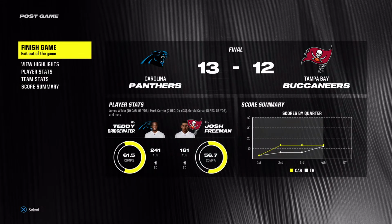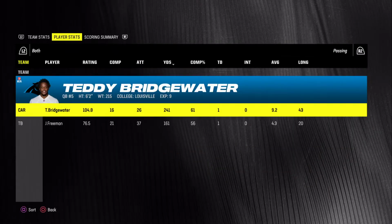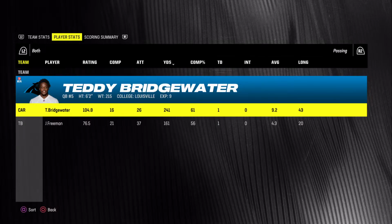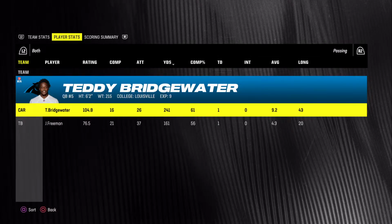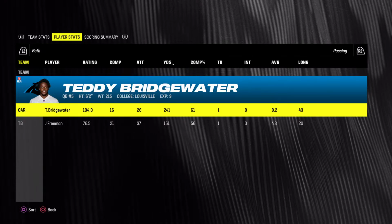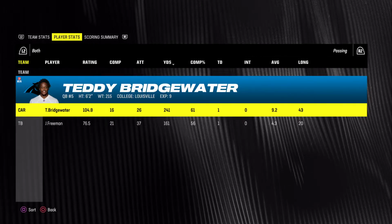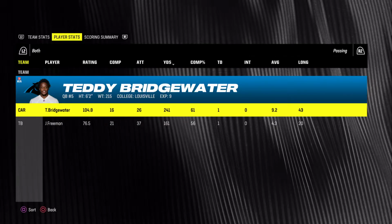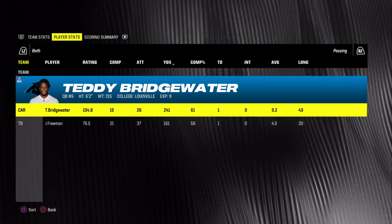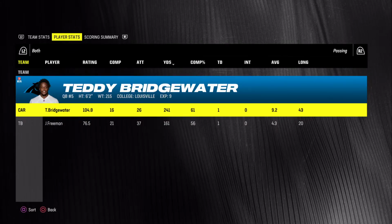We'll check out the player stats here quickly. Bridgewater, 16 of 26 for 241 with a touchdown. Freeman ends up 21 of 37, just 161 passing and a touchdown. No interceptions from either. The longest completion for Freeman was 20 yards. 4.3 yards an attempt. Very, very conservative playing.